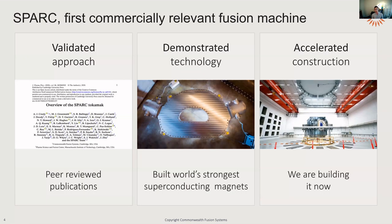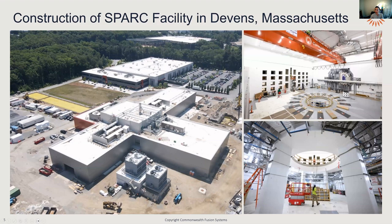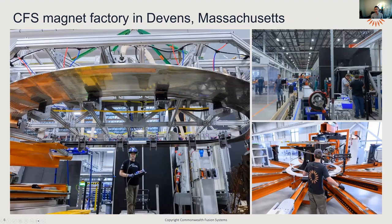We're working on building Spark, which we hope will be the first commercially relevant net fusion machine. The goal is to get to net energy, Q greater than 1 in physics terms. And to do that, we have a validated approach based on a peer-reviewed physics basis. We've demonstrated the new, stronger HTS superconducting magnet technology, and we're building it now. The Spark facility, the room where our tokamak is going to go, is under construction in Devens, Massachusetts. And behind it, we have our superconducting magnet factory, where we have 3 production lines running, building magnets with this new HTS superconductor technology.